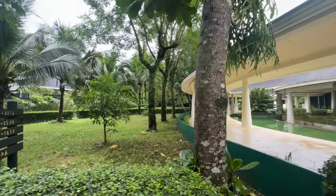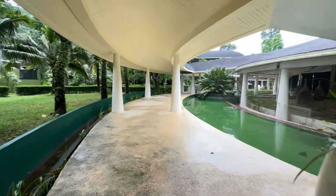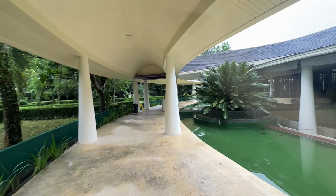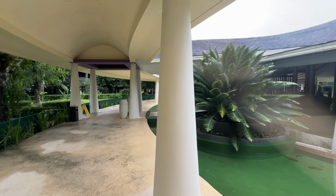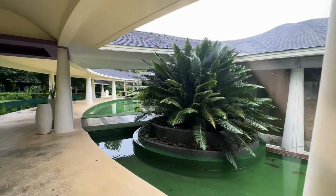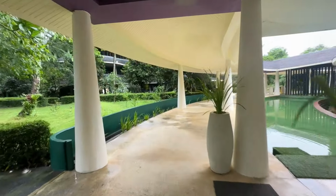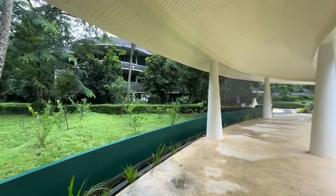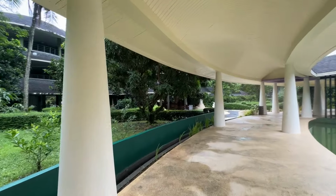Can y'all hear the crickets? Okay, oh, there, breakfast. This place is very peaceful. Wow, that's a huge bush. Would you call that a bush? I don't know. That's huge and it's beautiful. Let's go check out their breakfast. We haven't even seen the pool, y'all. We got here at what time? Like 6, 7 o'clock?